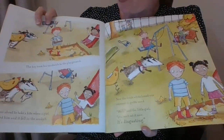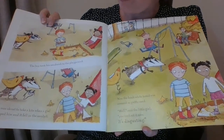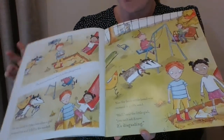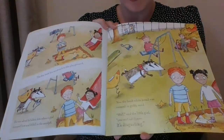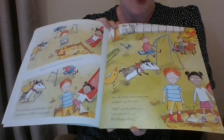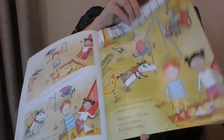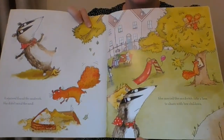The boy took his sandwich to the playground. He was about to take a bite when a girl bumped into him and it fell in the sand pit. Oh no! Now the fresh white bread was covered in gritty sand. "Well," said the little girl, "you can't eat it now. It's disgusting." Would you like to eat a sandy sandwich? I'm not sure I would. Let's see. The badger still looks like he's keen though.